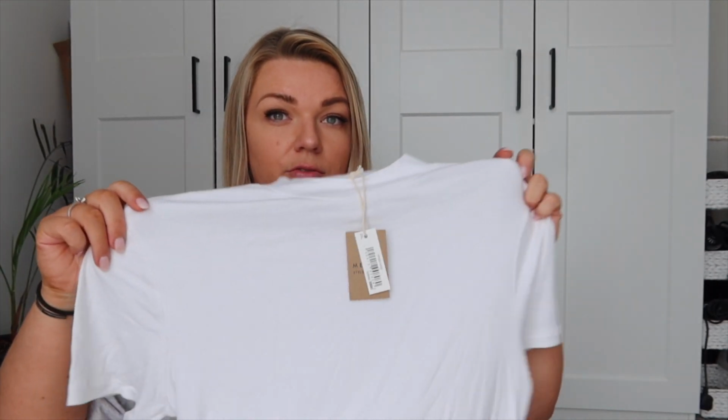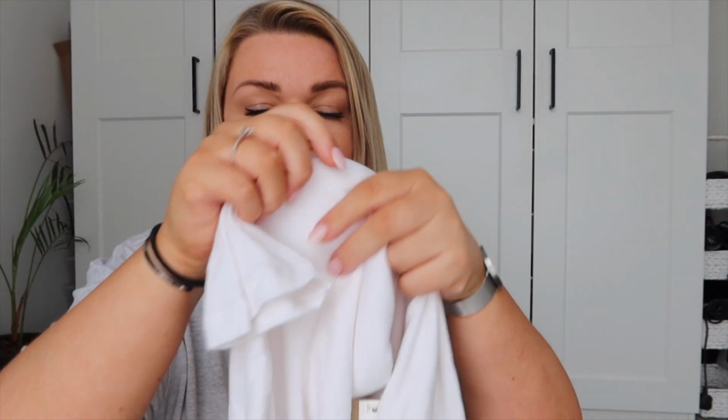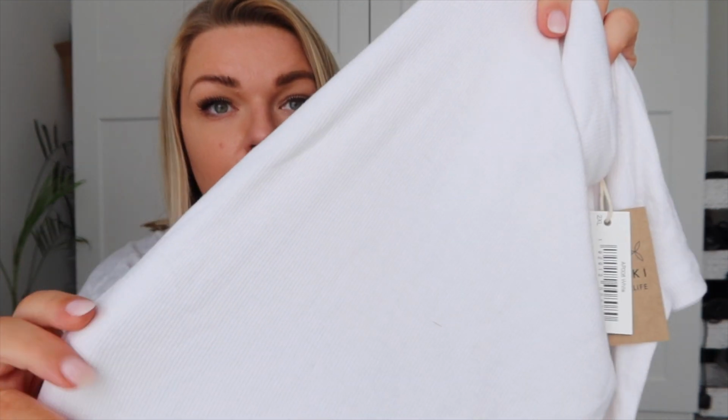But I sized up, so I got the black one, which I've worn. I absolutely love it. I haven't worn this one yet. I got the white one as well. This one looks a little bit more see-through, but hopefully you guys can see the material a little bit better with this ribbed texture. It's really soft. I was honestly so surprised. It's Tencel. It's from that brand Meraki, which is one of Amazon's own brands, I think. But yeah, quality is honestly so nice with them. I love that style.